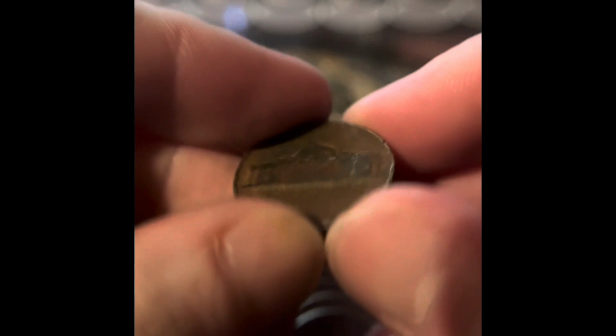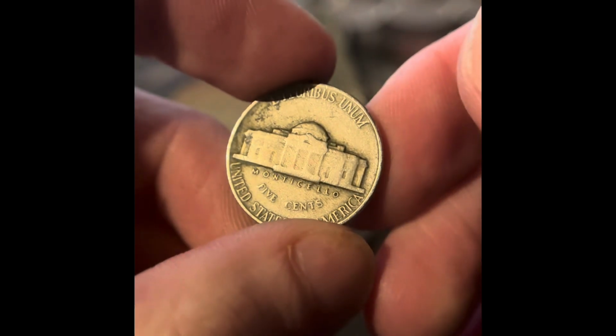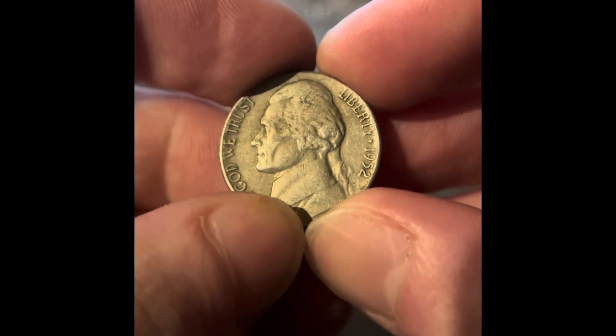What is that? It's probably not silver. It's a 1964 though. We got a reverse Denver. It's a 1964. We got a 1947 Philadelphia. We got 1952 Philadelphia.